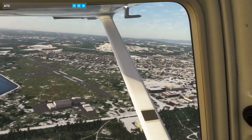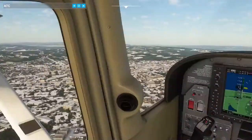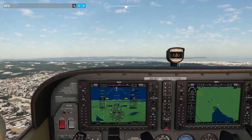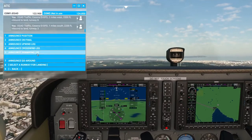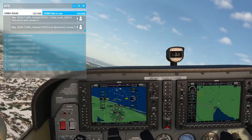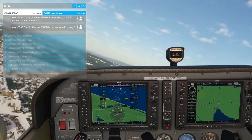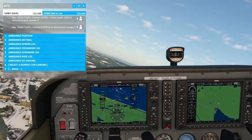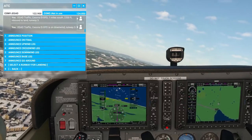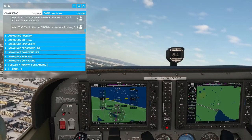Yeah, we're gonna land on the long one. And we taxi back over that way, by the looks of it. Alright. Echo Golf Alpha Delta traffic, Cessna Echo India Delta Foxtrot Delta is on downwind runway 3. So we're gonna use that little marker there on the HSI as an indicator of when we're flying in the right direction.